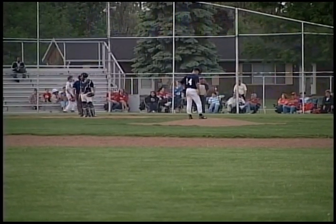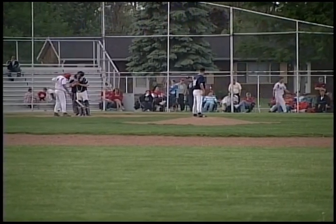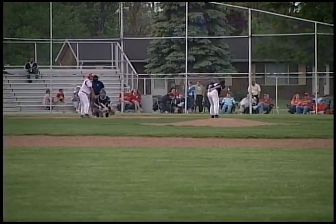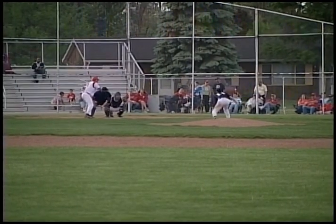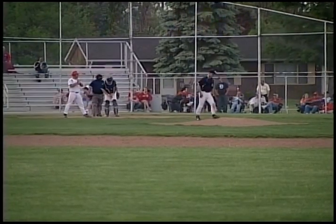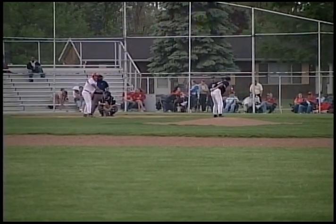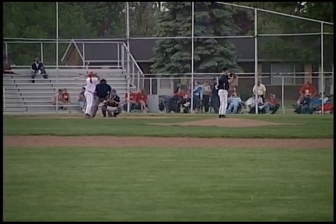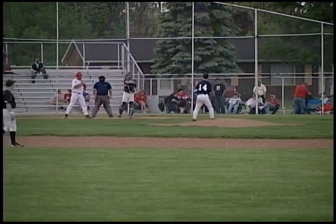This will bring up Dominic Schultz to the plate. First pitch from Minot, taken for strike one. Reads the side, comes home with it, taken outside for a ball.